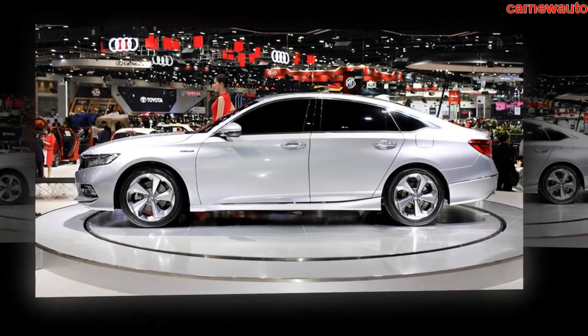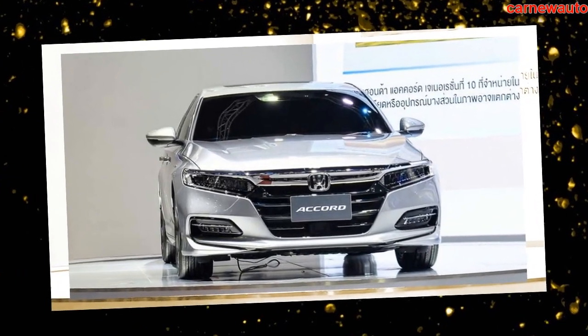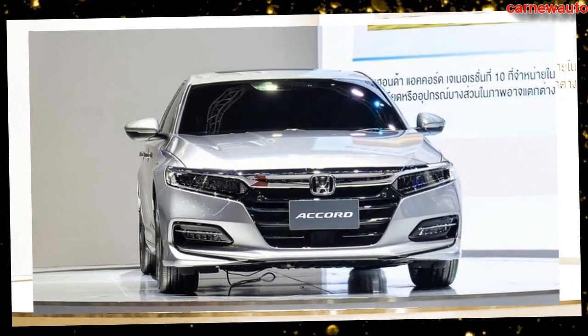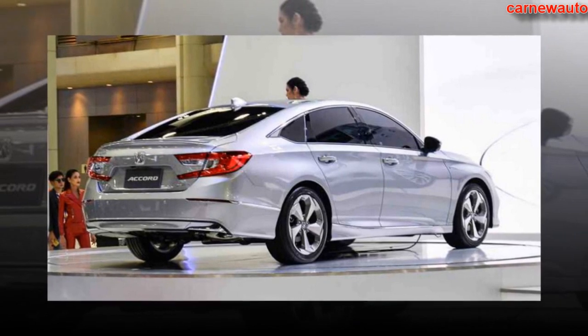If you're a fan of mid-sized sedans, you might have to wait a little bit longer for it to arrive here. The 10th generation Accord will hit Thai showrooms early next year, so it might arrive here towards the latter half of 2019.